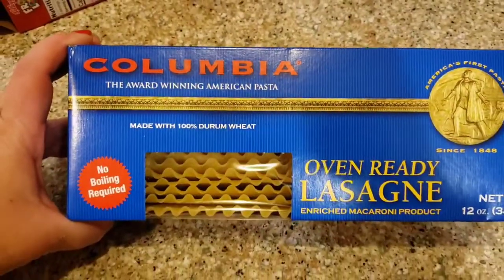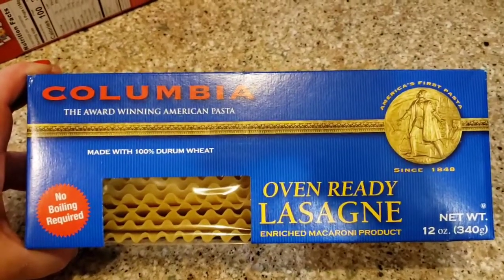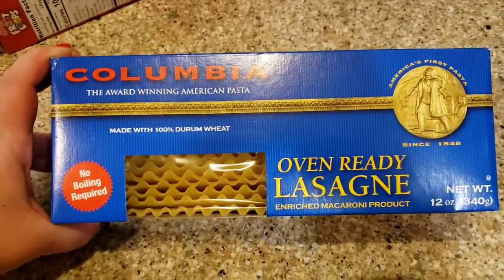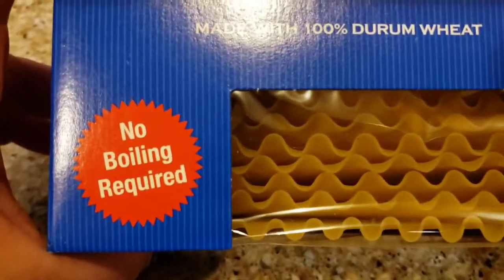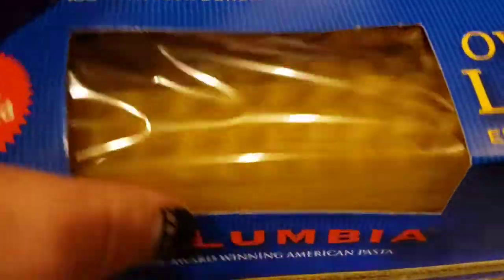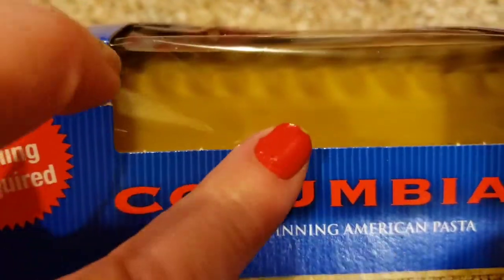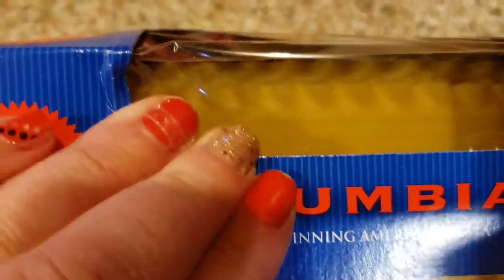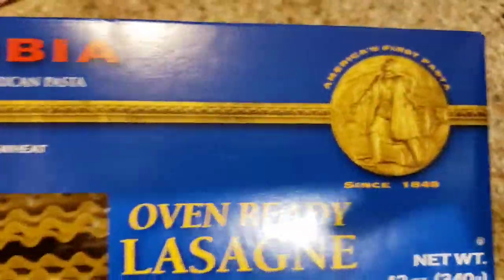I did pick up 7 boxes of the Columbia award-winning American pasta. That is the Dollar Tree pasta brand. But the thing that's really great about this is that there's no boiling required. These are oven ready lasagna noodles, and they actually have that little stripe in them. I don't know if you could see it, but I love lasagna noodles that have that. They come out really, really thick and delicious, and they're oven ready, 12 ounce box.